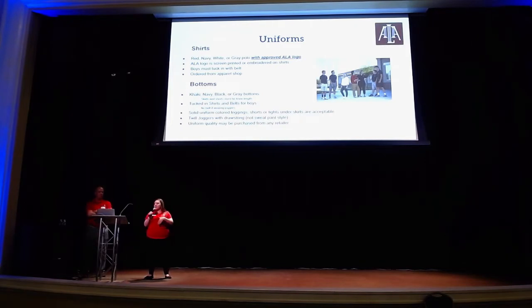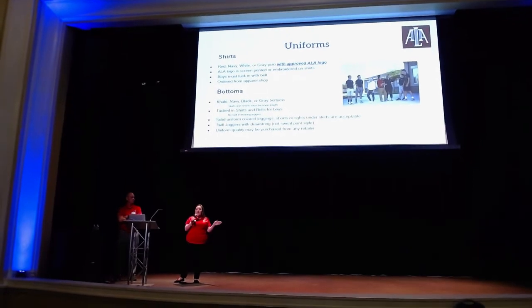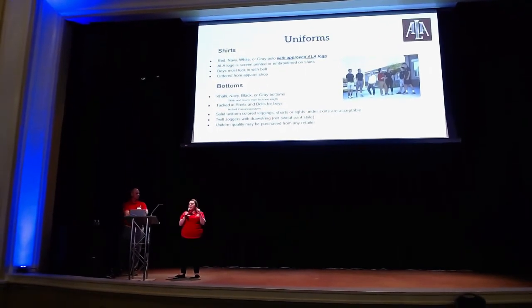Boys must tuck in shirts with belts, and those uniforms, I think Ray just mentioned this, can be ordered, additional ones on the apparel website. We are going to be getting an apparel shop link specifically for our Johnston location, and that should be coming out either tomorrow or early next week. We're going to send that. So those will be specific for us.